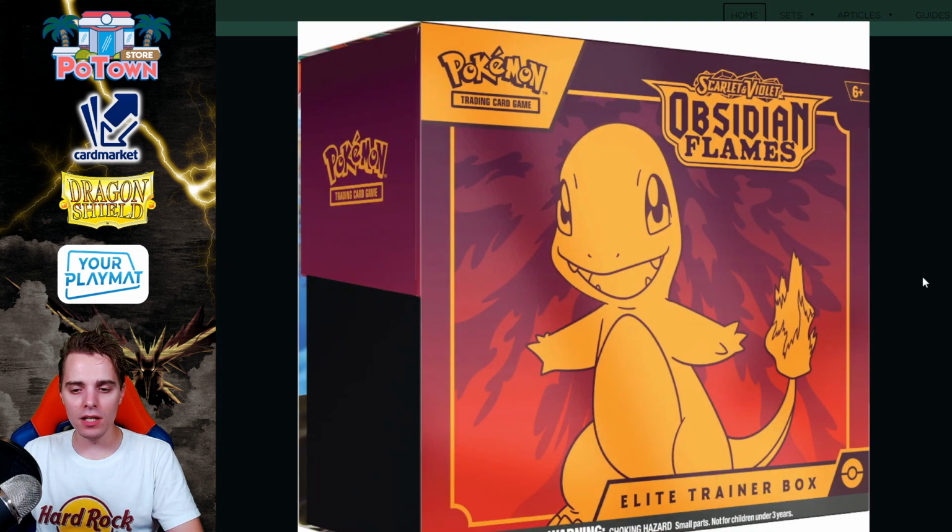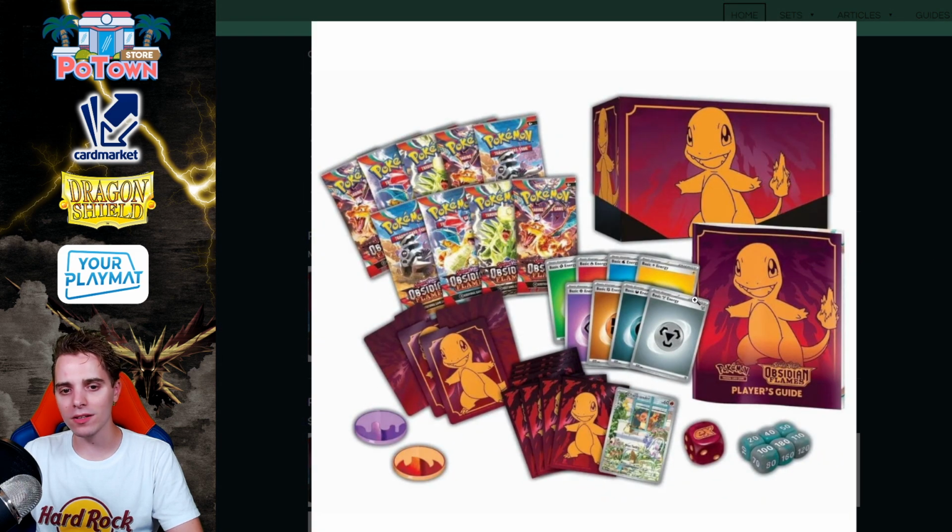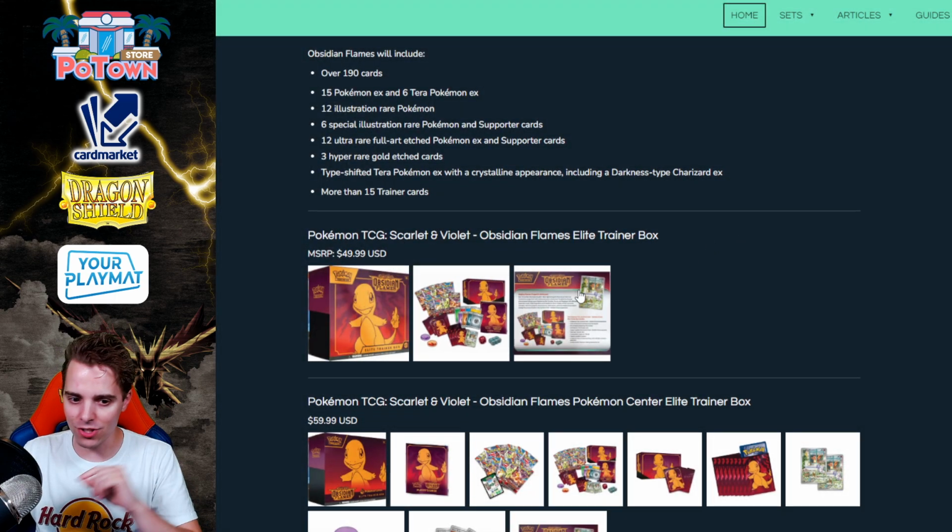The ETB is looking like this Charmander over here. Very cool to collect ETBs, and they of course come with the classical stuff. Nothing is mentioned about a Fairy Energy. Some people were taking a look at some of the other products, and sometimes they have a Fairy Energy located on there. It doesn't seem to be any Fairy Pokemon coming back as of yet. That could change in the future.